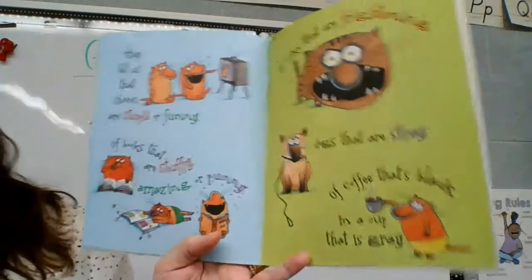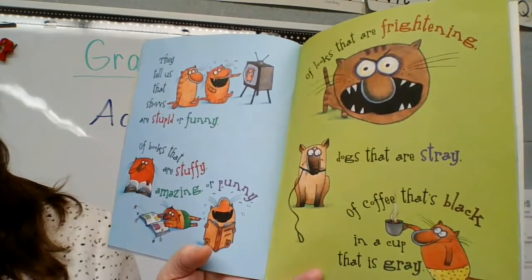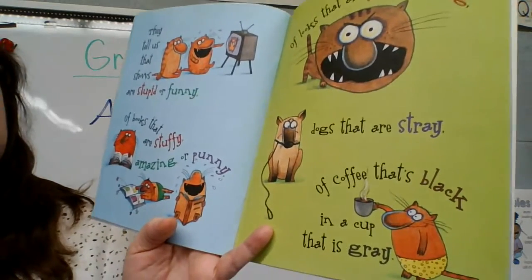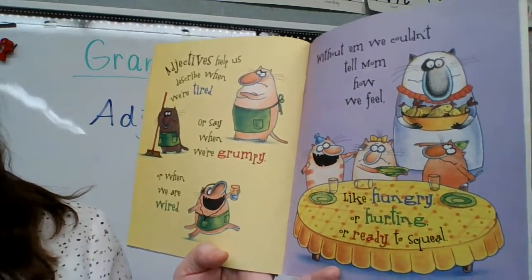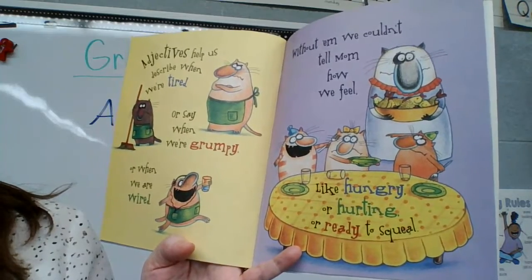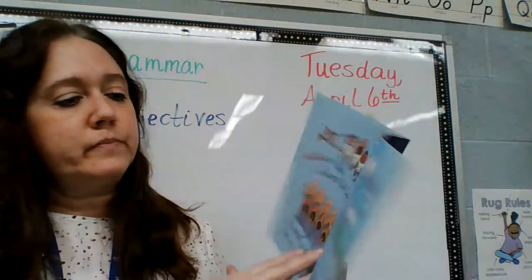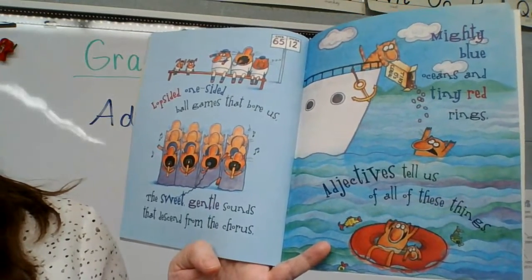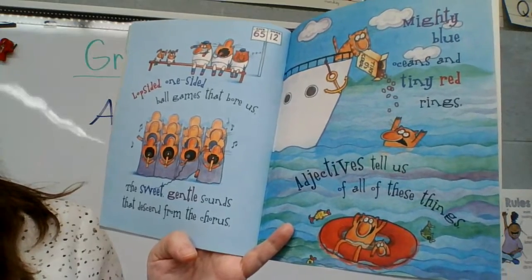They tell us that shows are, I'm not going to say that word, or funny, of books that are stuffy, amazing, or punny, of looks that are frightening, dogs that are stray, of coffee that's black in a cup that is gray. Adjectives help us describe when we're tired, or say we're grumpy, or when we are wired. Without them, we couldn't tell Mom how we feel, like hungry or hurting or ready to squeal. Lopsided, one-sided, ball games that bore us, the sweet, gentle sounds that descend from the chorus, mighty blue oceans and tiny red rings. Adjectives tell us all of these things.